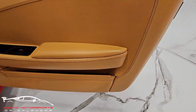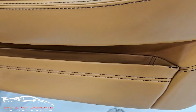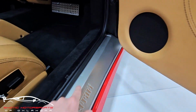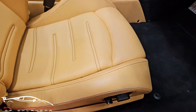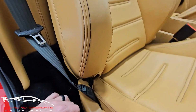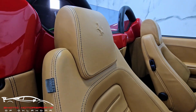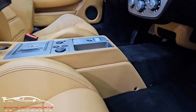And looking at this door panel, we do have some rips here. Got a little spot here missing on the edge. Got the sticky buttons here. Got a ding and a scratch on this trim. That bolster looks good. Now we have some gashes here. Got a scuff right there. Rest of that seat looks nice.